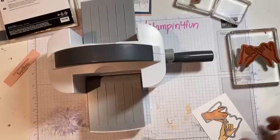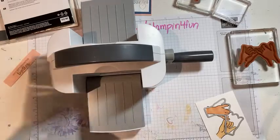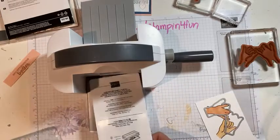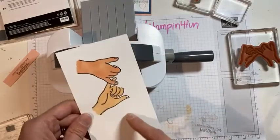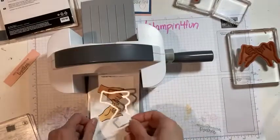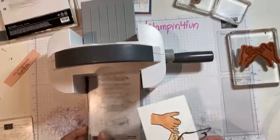Okay, so yeah, I do find that it's great value to get the markers because there's so many line images, so you're always going to need markers or some sort of coloring device when you have outline images like these ones are. Sorry, let me put the plate on.